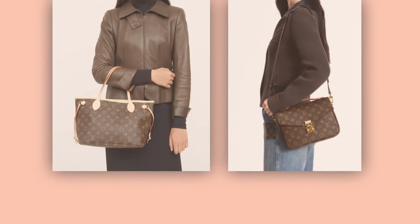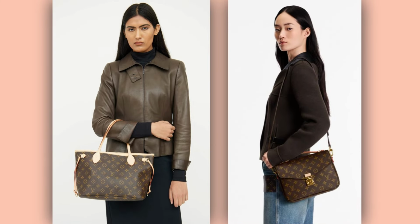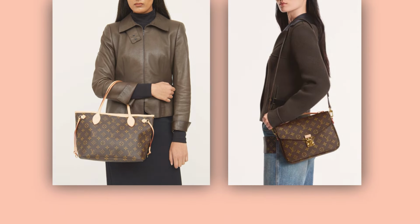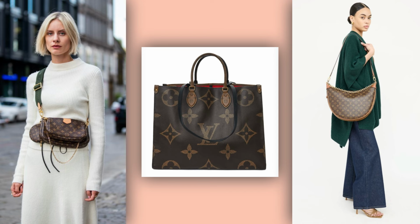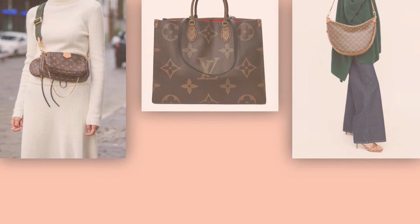And when we're talking about Louis Vuitton, especially their iconic monogram pieces, the right pairing can instantly take a simple outfit from basic to unforgettable. Today, I'm walking you through 8 of the hottest Louis Vuitton monogram bags, and more importantly, how to style each one to look timeless, elevated, and confidently put together.